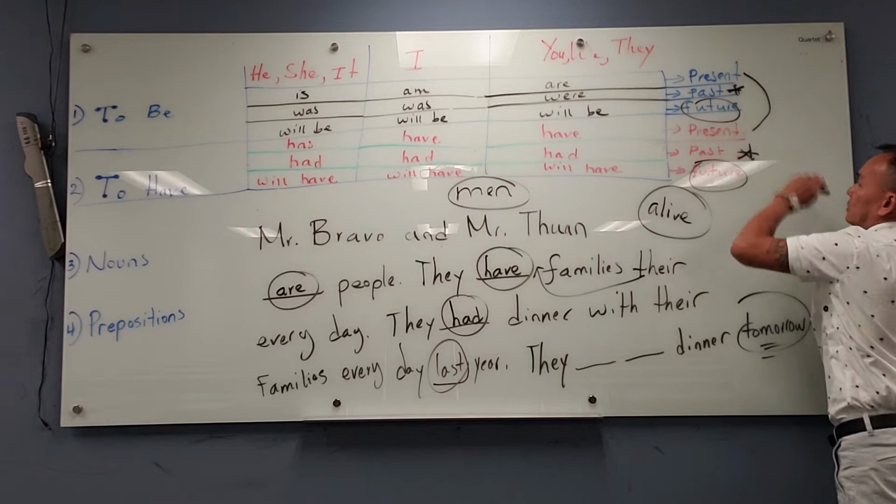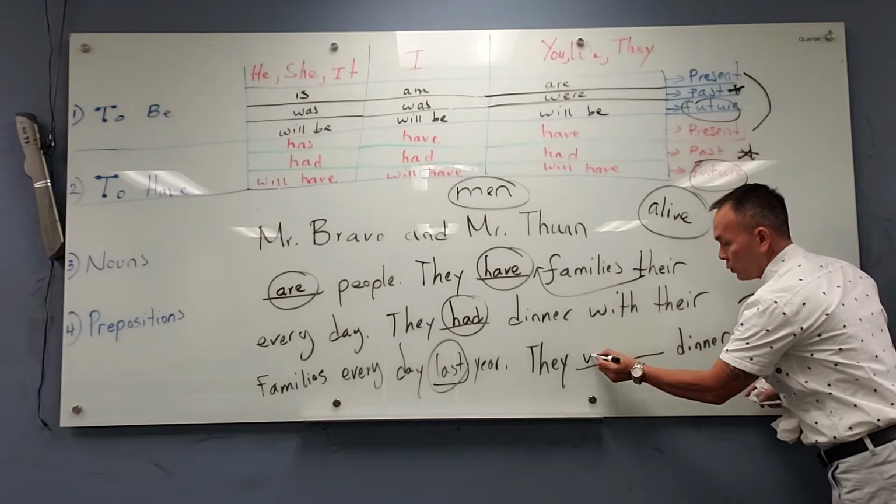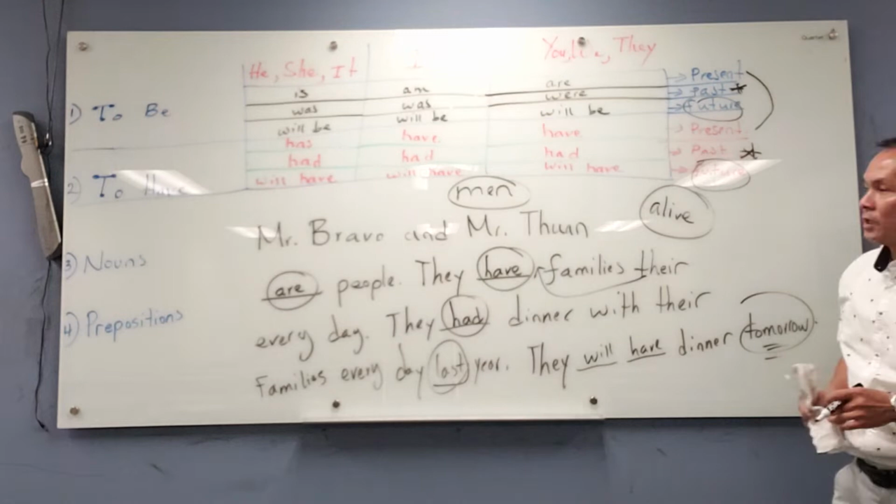So we're talking about dinner. We don't want to say "they will be dinner." If they will be dinner, somebody will eat them. So we will say "they will have." This is the future. Now, can you find the nouns for me?